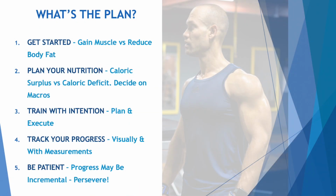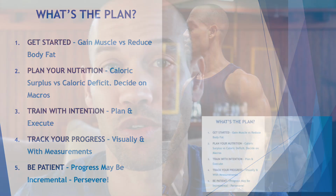And finally, be patient. The process of building muscle really isn't an overnight phenomenon, or it isn't an overnight natural phenomenon. So be patient with yourself. Ensure that you're aligning all the factors of your nutrition and your training with your goal. Execute appropriately, fuel your workouts, track your progress, and then just be patient.